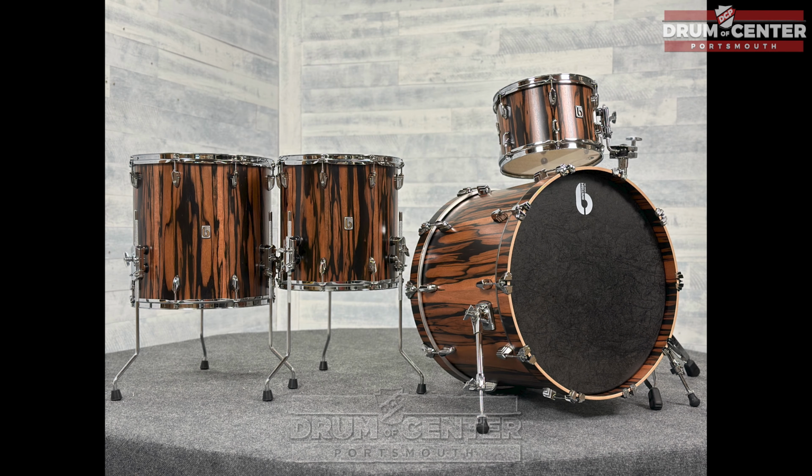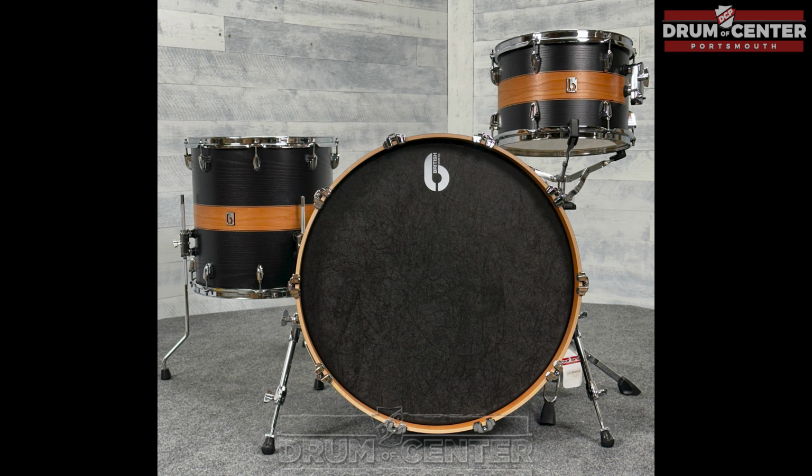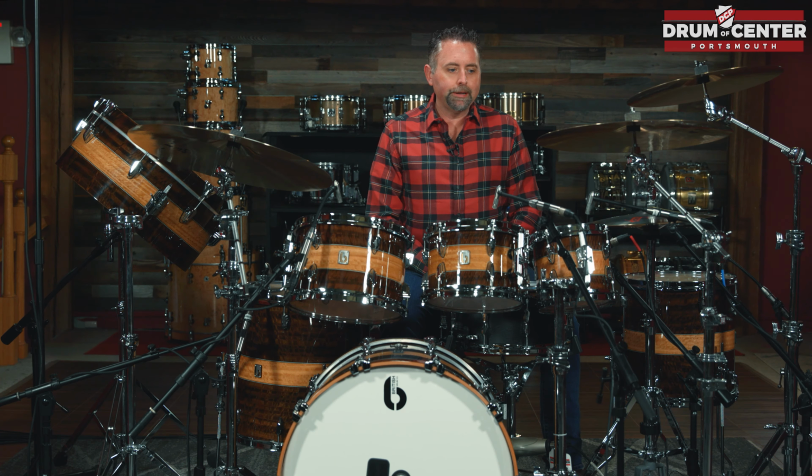Today we are featuring three gloriously beautiful drum sets from the British Drum Company. Now these are stunning, and I'm so excited for you to get to hear these. I have a real passion for people who are passionate about making drums and being able to do it at such a high level of quality. But what really impresses me is when a company can do that and scale it.